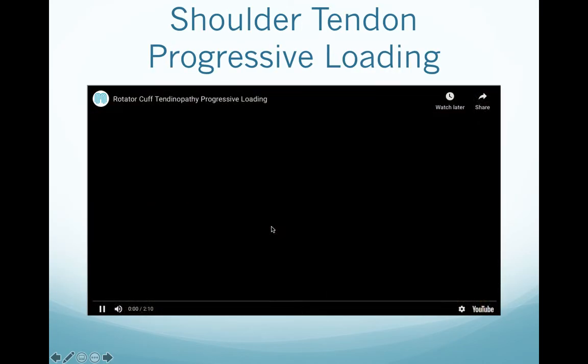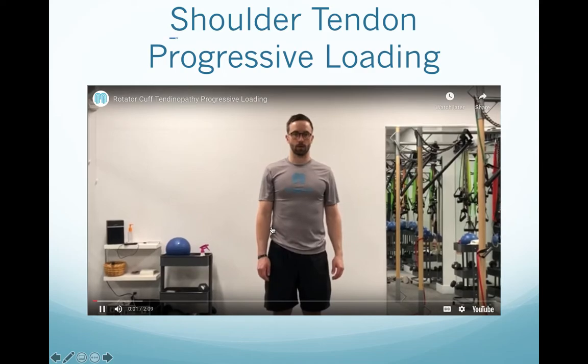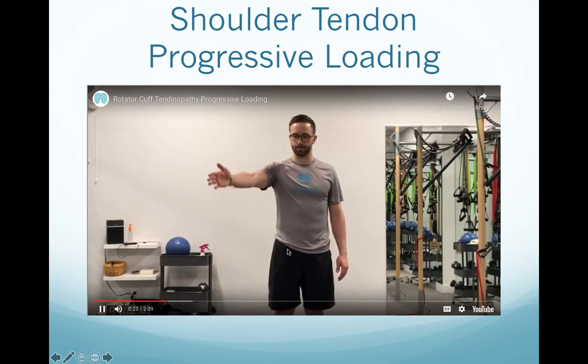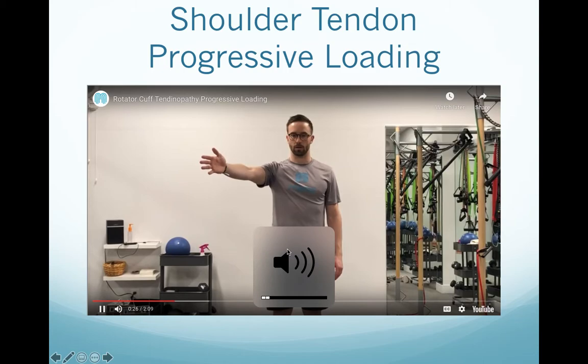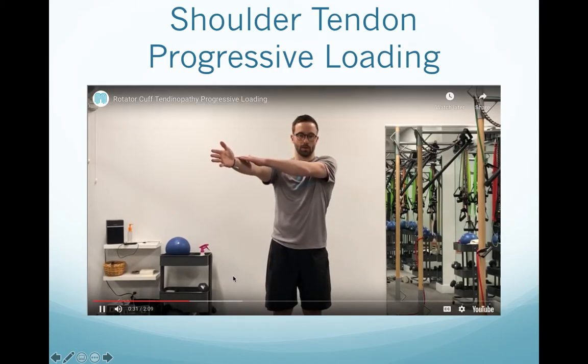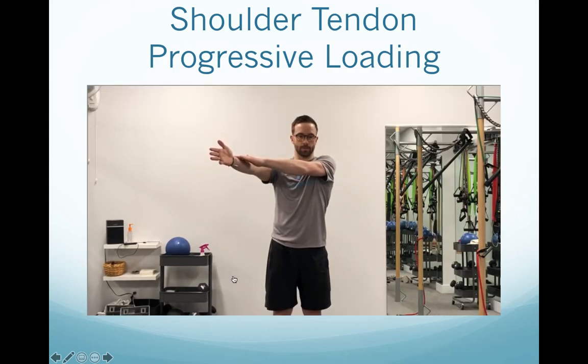So here would be a video here from our YouTube page with some progressive loading. So what we're going to see is we're going to start with an isometric. Those are great ways to strengthen, to start with just using the involved side, and then taking the uninvolved arm and applying kind of an equal and opposite resistance. And that could be held for 30 to 45 seconds with a light load that's been shown to provide some pain relief. It's also a way to start with the initial basic loading of the tendon. So with a really irritated tendon, this is a great place to start, just some gentle isometrics.